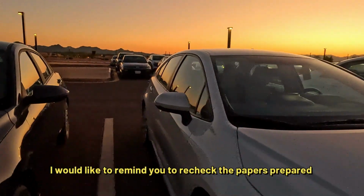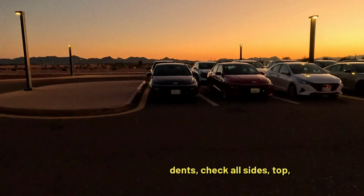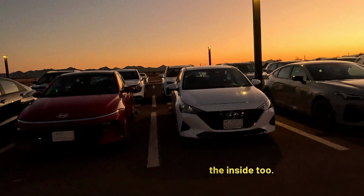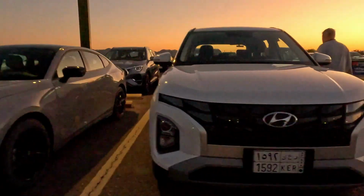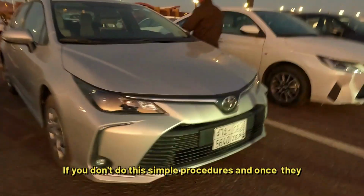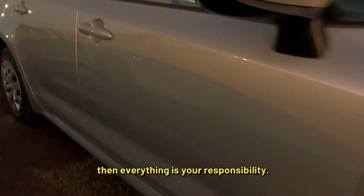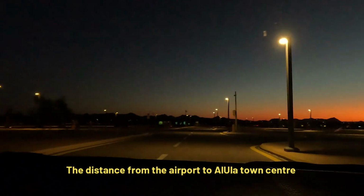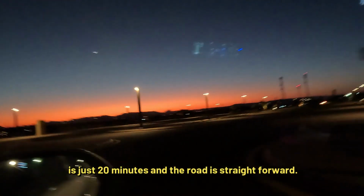I would like to remind you to recheck the papers prepared, especially for car dents. Check all sides, top, and the four wheels, and also the inside too. Another reminder is to take videos and photos for your own records. If you don't do these simple procedures, once they hand over the car to you, then everything is your responsibility. The distance from the airport to AlUla Town Center is just 20 minutes and the road is straightforward.